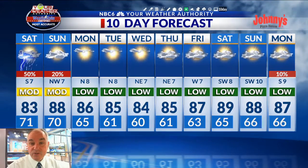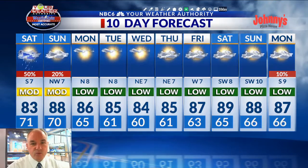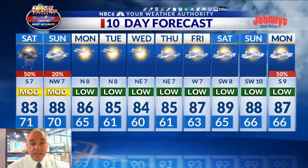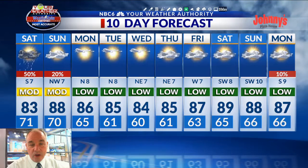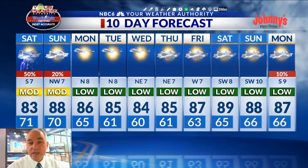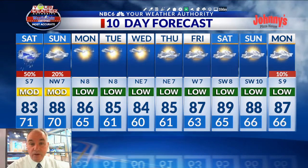And notice, once the rain chances end Sunday, looks like another solid week of dry weather here for the Arklatex that could last through next weekend and into the beginning of the following week. So all in all, looks like you need to keep the umbrella handy through probably Sunday morning, and then we'll see some sunshine return that will stick around through pretty much all of next week.